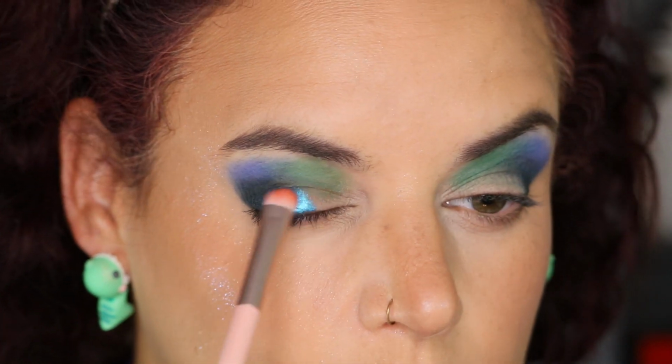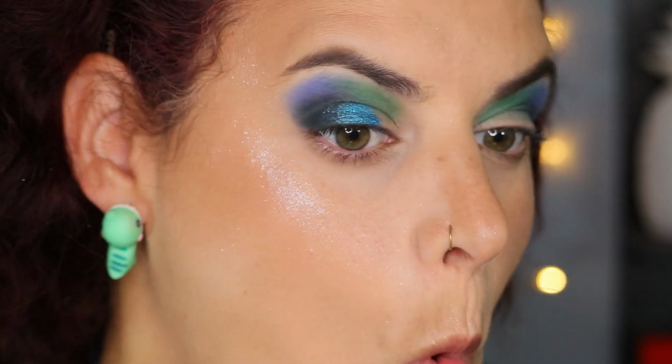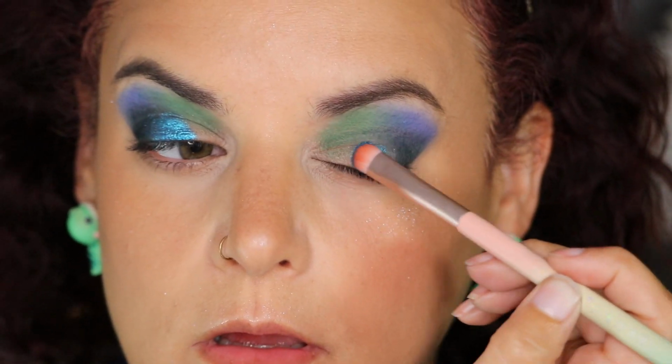Next, I used an FR4 brush from Odin's Eye to apply the shade Cool. And I damn near lost my butt because it is beautiful. This is an absolutely gorgeous shade.